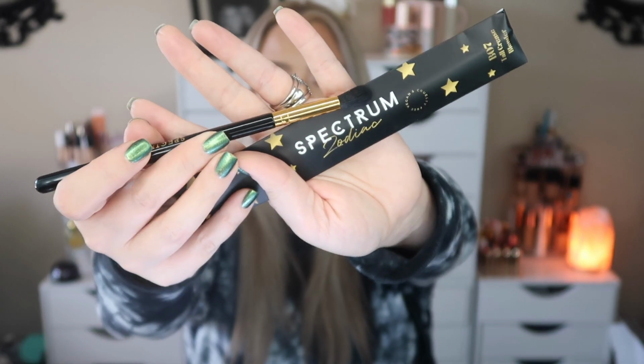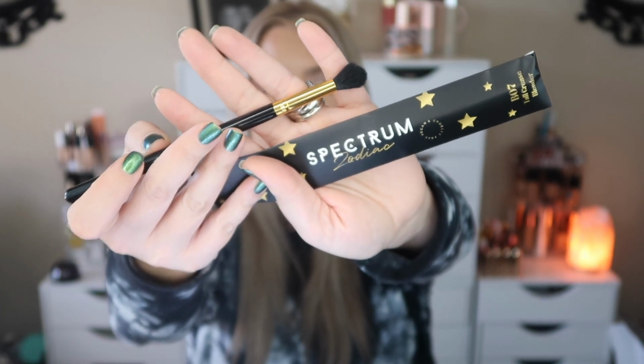And then the next item I see is by Spectrum Collections. It's the limited edition B07 brush with a retail value of $8.99. Let's just see. Ooh, this is like a weighted, heavy kind of brush. I like that because it feels like it's not going to be too big and floofy to where it's going to be too much for my slightly hooded eyes, and it's going to get right in there and be able to blend everything out. So definitely happy with that.